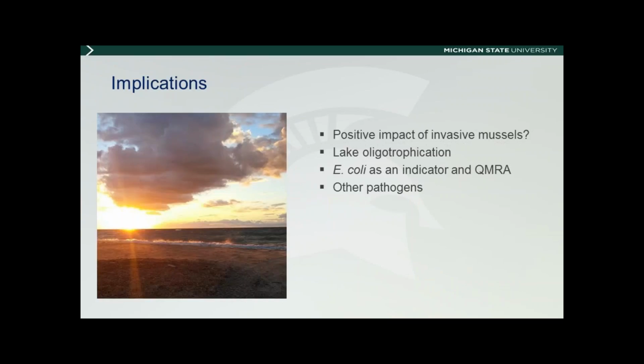The first and most controversial of which is this idea that this might be a positive impact of an otherwise nuisance invasive species. So a decrease in E. coli is good for human health, but we can't discount the fact that these mussels are doing all sorts of other stuff to the lake. And it's leading to phenomena like lake oligotrophication and the clarification of the water, decreases in productivity and all that good stuff. And so there's this idea that clear water is safe water, and that's not always the case. Clear water does not always indicate safe or clean water or a healthy ecosystem. So we do have to look into that as well.